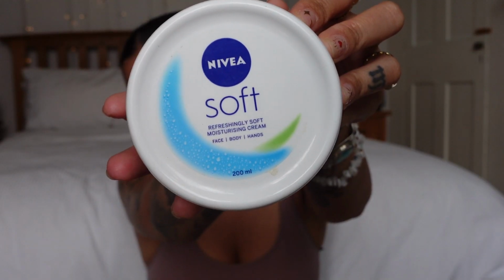It's my girl, Nivea Soft. You probably saw this in one of my favourites videos. I love this product. It's so cheap, it smells so good. I use this as a plain body moisturiser when I don't have anything scented in, or if I don't want anything scented. And I also use this for my face now. I think this is really criminally underrated for face. It's just a nice plain moisturiser, it does the job.